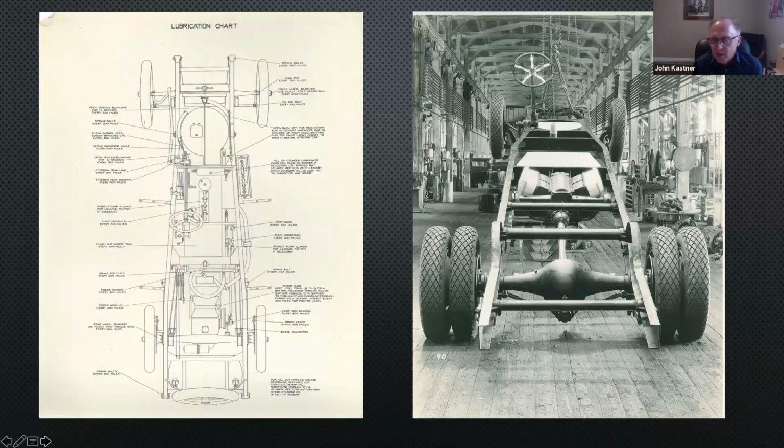And there may be people on this call that appreciate the technical aspect of the vehicle. On the left-hand side is the lubrication chart. Similarly, for people that are interested in the real technical aspect of this and cars, for this audience, I thought we would include that as well, over and above the history element of this conversation.